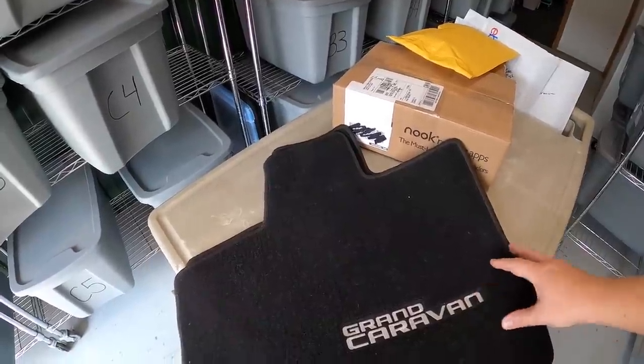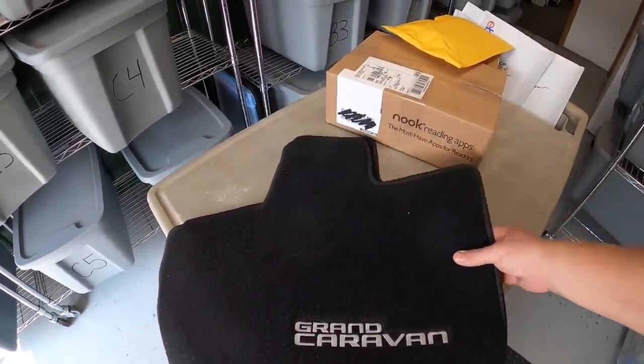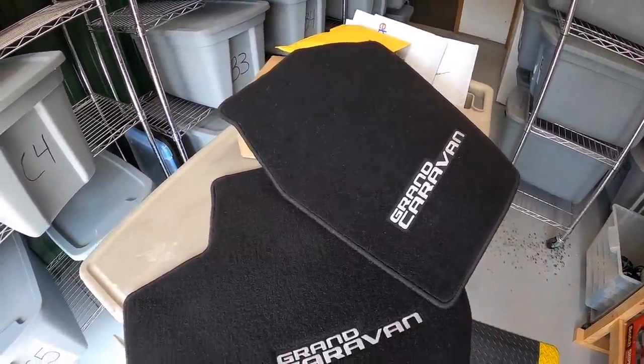All right, I'm looking at the picture, and I pulled the wrong one. So these two are duplicates. So let's see. Let me put one of these back. There we go. That's right. Okay, so these two sold for $24.99 plus shipping.